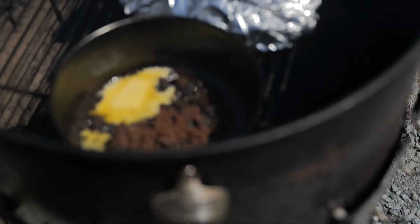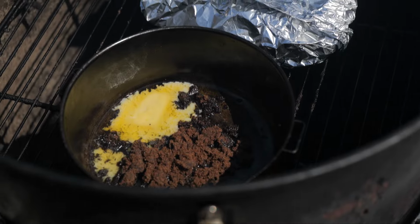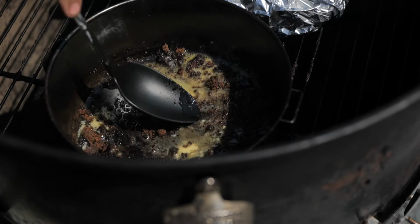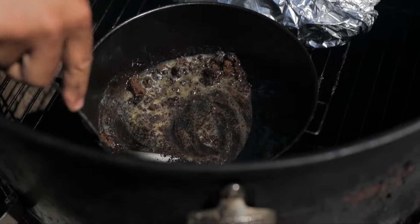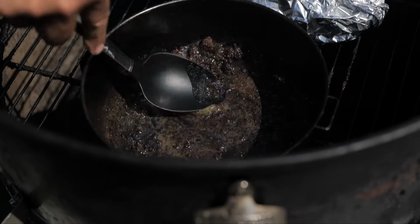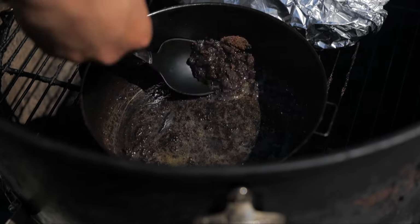So we have melted butter here. She's looking good. Probably needs to go a little bit further. Maybe give it another 5 minutes or so. But while we're waiting for that, we'll make the cake mix.